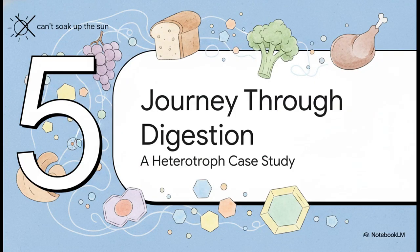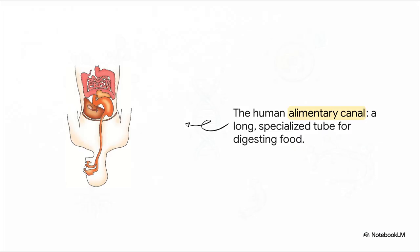Now let's switch gears and talk about our team, the heterotrophs. We can't just go soak up the sun, we have to eat. So how do we break down that complex food into the simple molecules our bodies need for that all-important maintenance work? Well, say hello to the alimentary canal. This is our highly specialized system for processing food. It's really just one long tube running from your mouth to the other end, but it has all these different sections that are experts at performing specific jobs to break down our food.